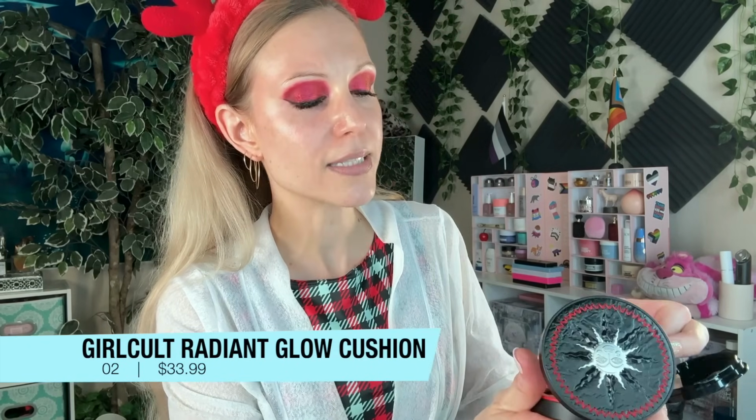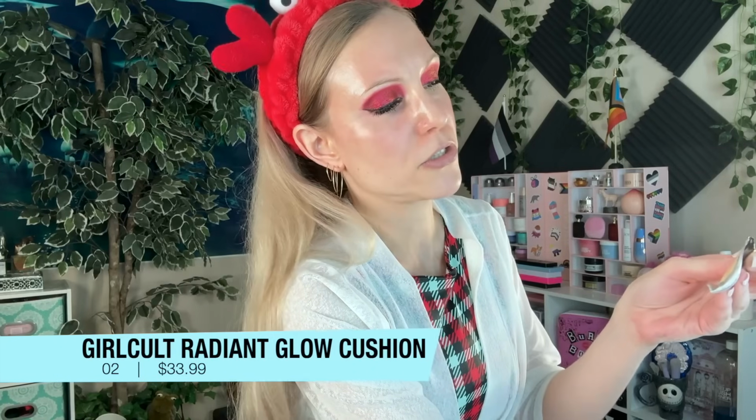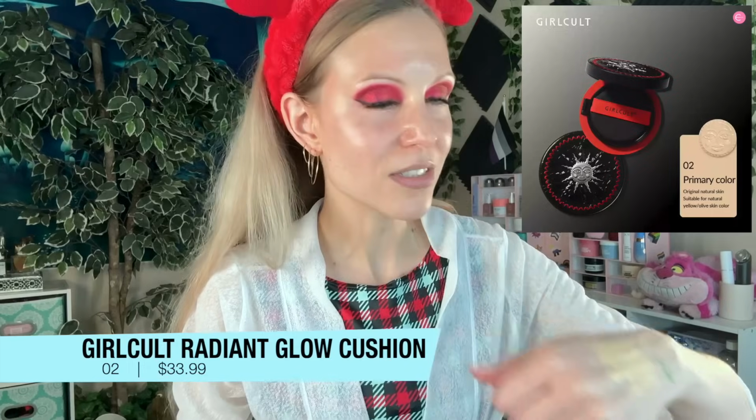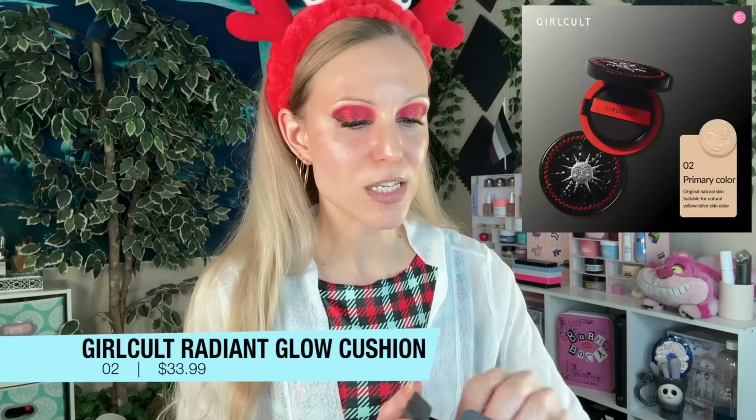I do have dry skin myself. I'm not sure if this will be the right color for me. I did actually choose 02. Oh, I don't know, y'all. This looks a little maybe orange. You think that's gonna work? I see what's going on here.